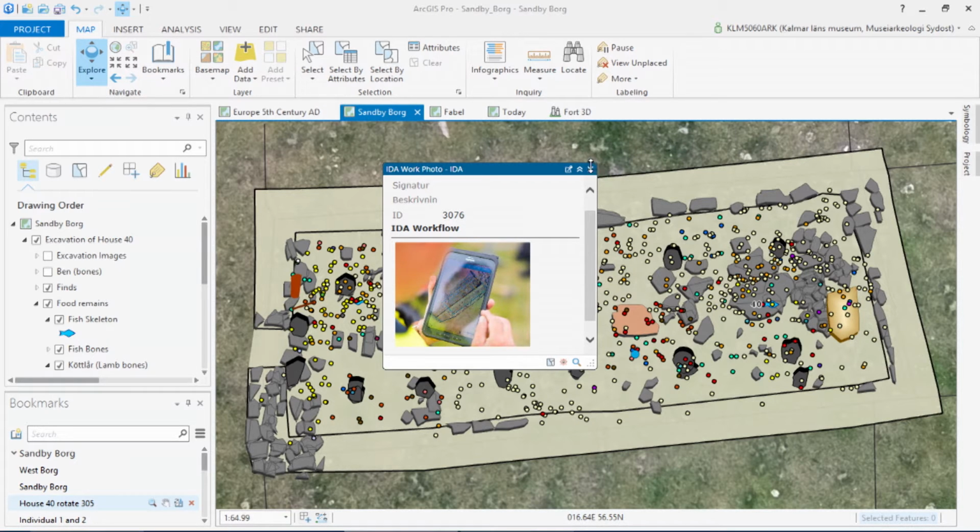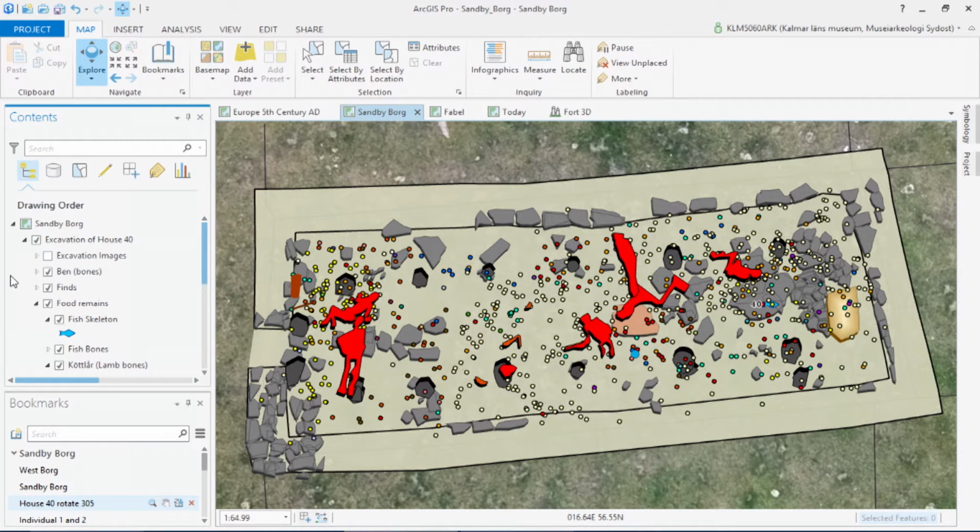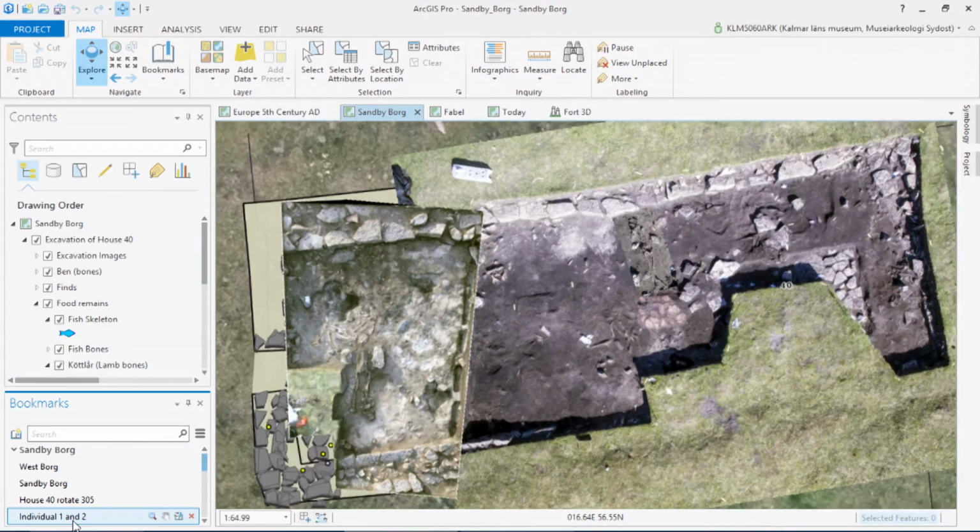Powered by GIS, we were now beginning to understand what happened at Sandbyborg. But then, we found something completely unexpected. 6 complete human skeletons. Our osteologists determined that all of them had died a violent death. Some suffered fatal blows to their head, like these 2 individuals by the front door.